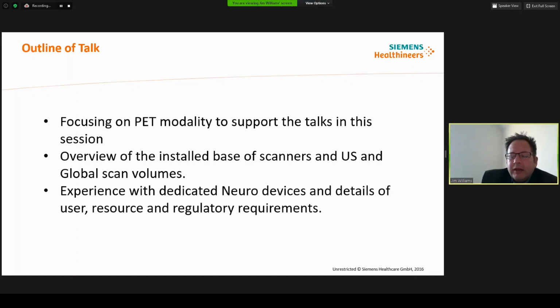And then I'll give a little overview of the worldwide installed base of scanners and in the US, and some experience that we've had already with bringing dedicated neuro devices to market and making them commercial and generally available. This is also touching on the regulatory situation, and primarily I'll look at the regulatory situation in the US, but I can also comment a little on worldwide regulatory restrictions.